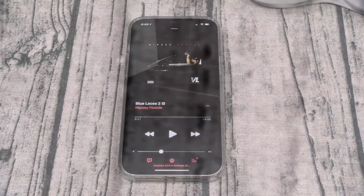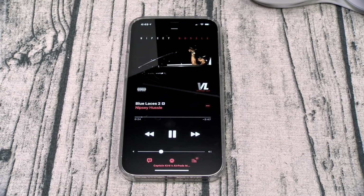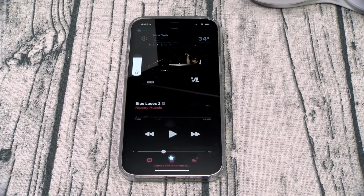Now let's check the touch controls using the digital crown. One press for play and pause. That'll also answer and end your phone calls. Okay, no problems with that. If you want to raise or lower the volume, just rotate the crown. Nice and smooth. Double press to skip to the next song, triple press to reverse, and long press for Siri. What's the weather for tomorrow? Okay, so all of the controls work.